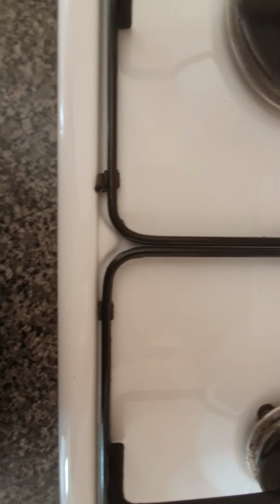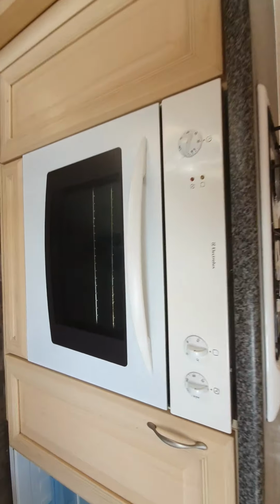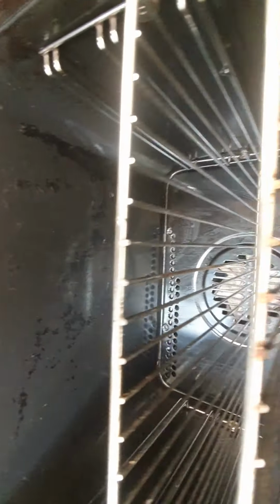So this is the left side, so I'm getting nice and close so you get to see it's clean with no grease, no dirt. And then nice and in the middle. Get a good view of it. And the ending. Okay, then you've got an Electrolux integrated oven, white. You can see the condition, it's clean, with no concerns. Inside, you do have a couple of marks on this bottom.